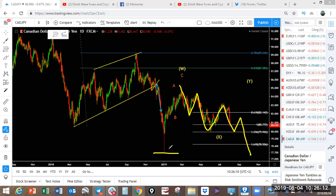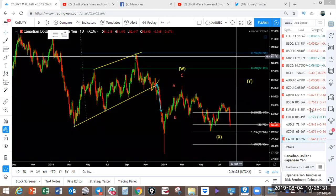So this is the low that most of these pairs, all the yen pairs, have got from January, same as the US dollar pairs as well. As you've seen, AUD and NZD US dollar. So now you're waiting for this bit of a pullback here to get this three-wave move here on CADJPY. All right, that is CADJPY.